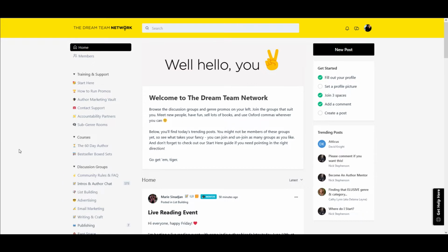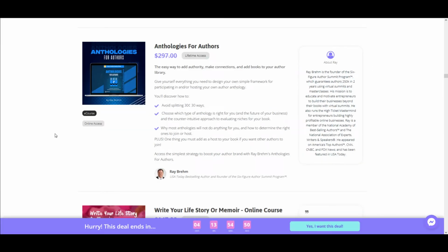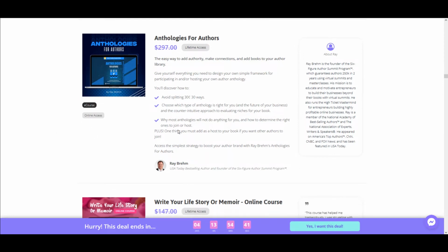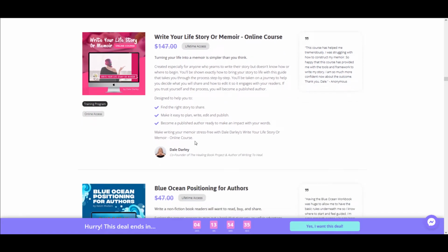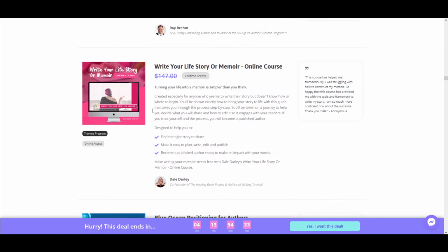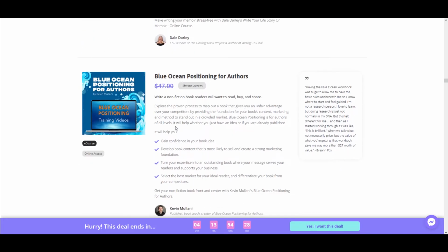But we'll go ahead and go back to the stack since that's what matters here. But I thought that was important to show you guys that it's not just about the knowledge, it's also about what you have in your arsenal to help you make it easier on yourself. So keep that in mind. Anyway, let's move on. All right, so Write Your Life Story, a memoir online course. If that's your thing, go ahead and do that. It's another lifetime. I'm not going to comment on that because it's not my area.